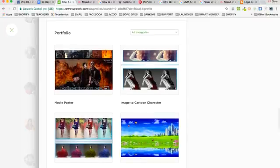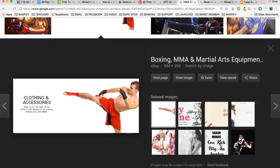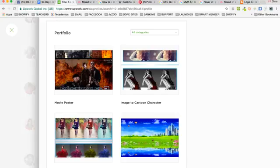Image to cartoon. Okay, so this is what we were just talking about. So this person has skills at turning an image into a cartoon. And that's kind of what we talked about. Remember, we talked about turning an image into a cartoon, and this person has that exact skill. So image to cartoon characters.